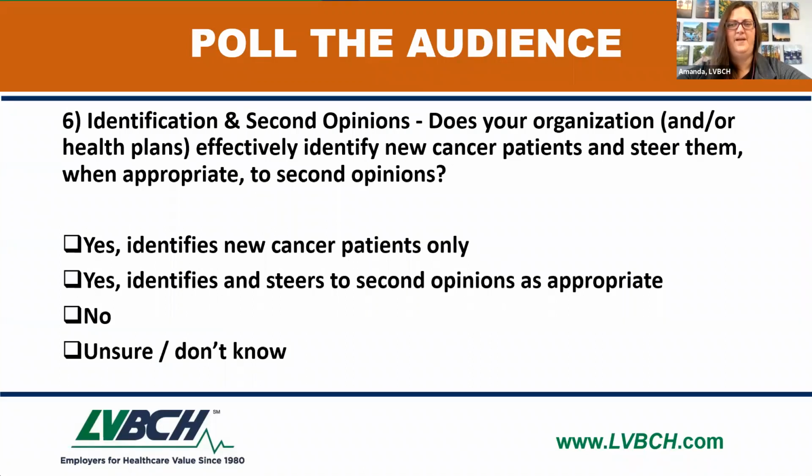So again, is this an area that's maybe a little more opaque to you as an employer? And it seems like, yes, that is the consensus, that this is not an area that we get as much information on. I have a little over half responding, so I'm going to share the results. So we have at least one person who knows that they are identifying them and steering them to second opinion. So that's great to have that familiarity with what the health plan is offering. But from the majority, it's unsure or don't know.